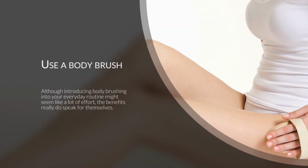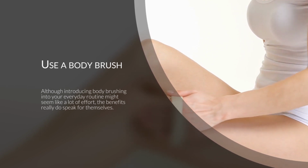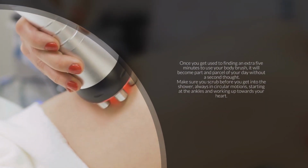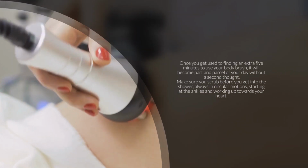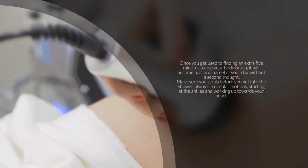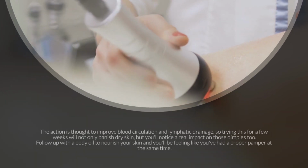Although introducing body brushing into your everyday routine might seem like a lot of effort, the benefits really do speak for themselves. Once you get used to finding an extra 5 minutes to use your body brush, it will become part and parcel of your day without a second thought. Make sure you scrub before you get into the shower, always in circular motions, starting at the ankles and working up towards your heart. The action is thought to improve blood circulation and lymphatic drainage.